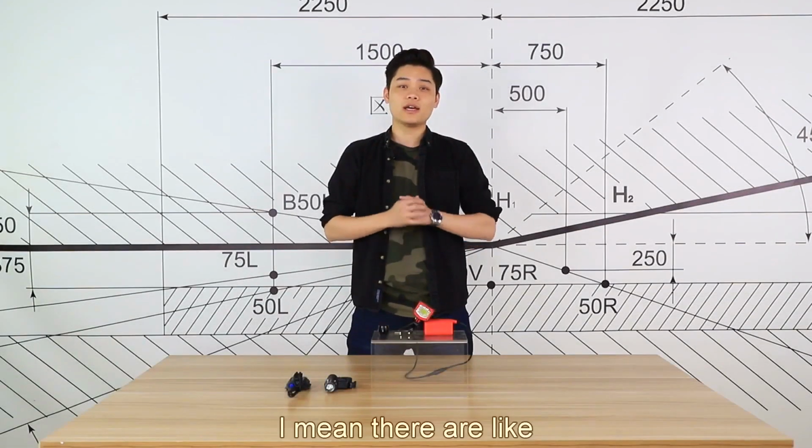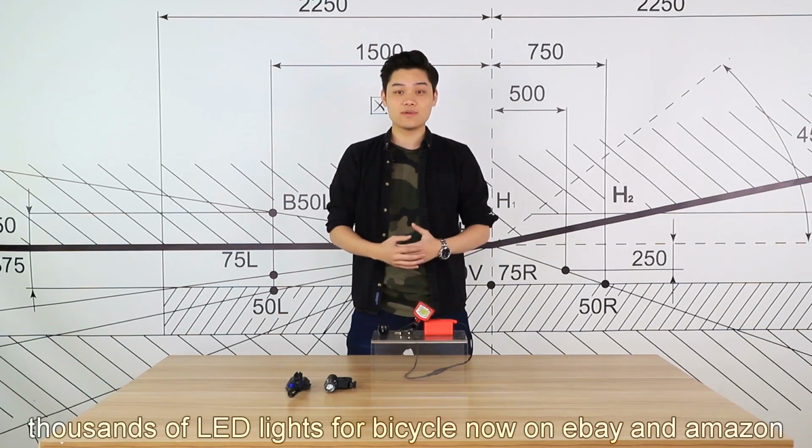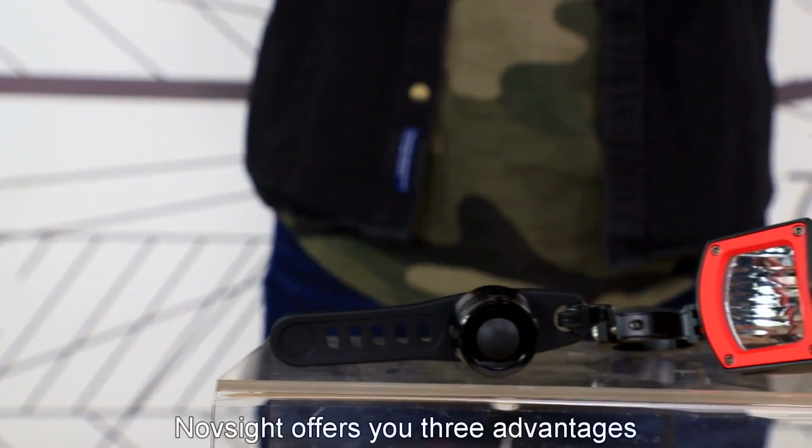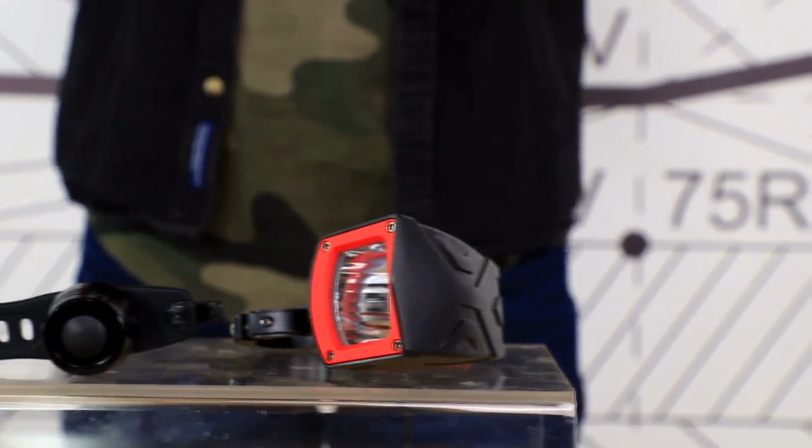I mean, there are like thousands of LED lights for bicycles now on eBay and Amazon, so what's the difference? Novsight offers you 3 advantages that give you a visible and polite ride.